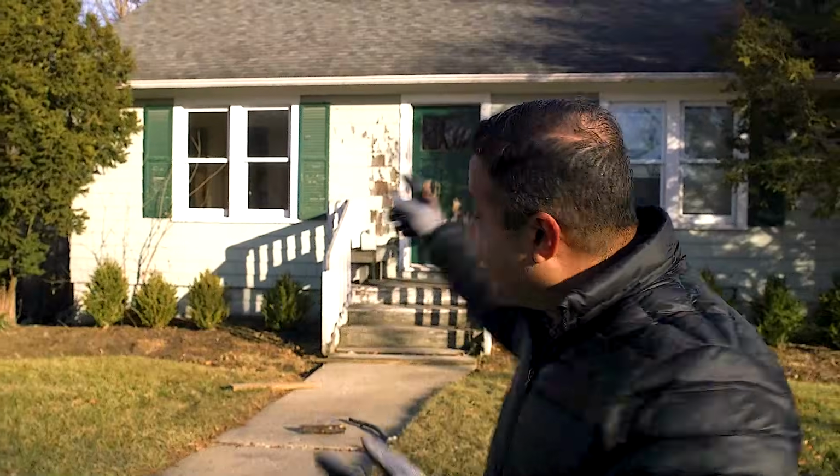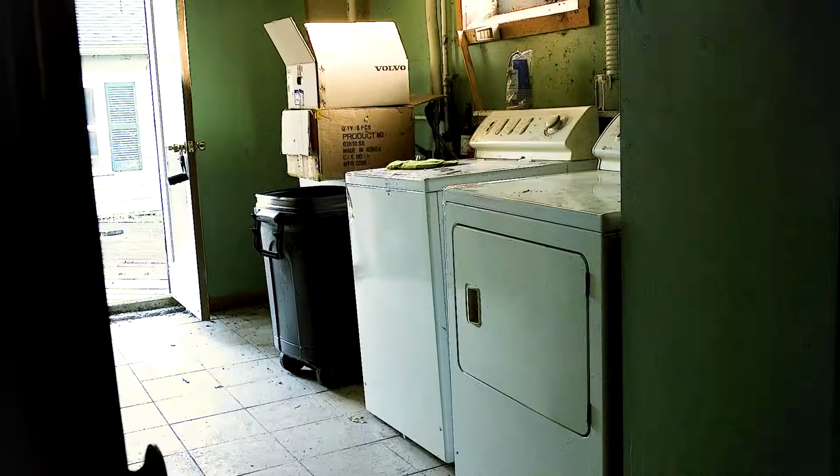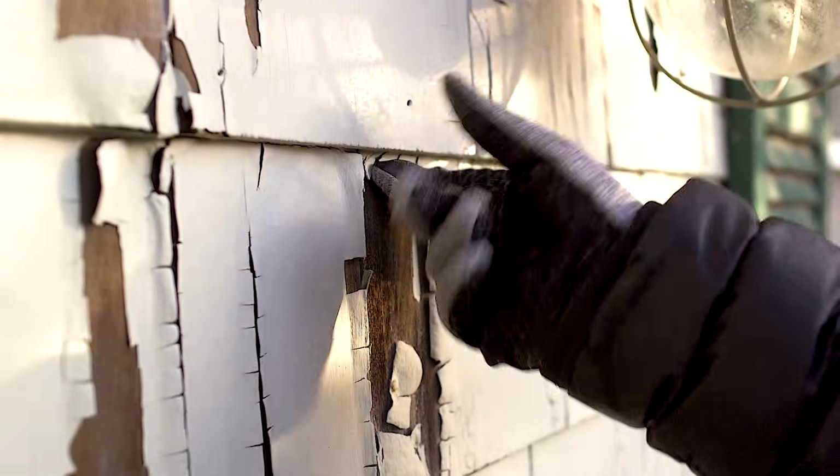Guys, I just bought this house, and guess what? It is an epic disaster. I mean, the basement is bad, right? The foundation is messed up. The deck is messed up. The siding is all messed up.